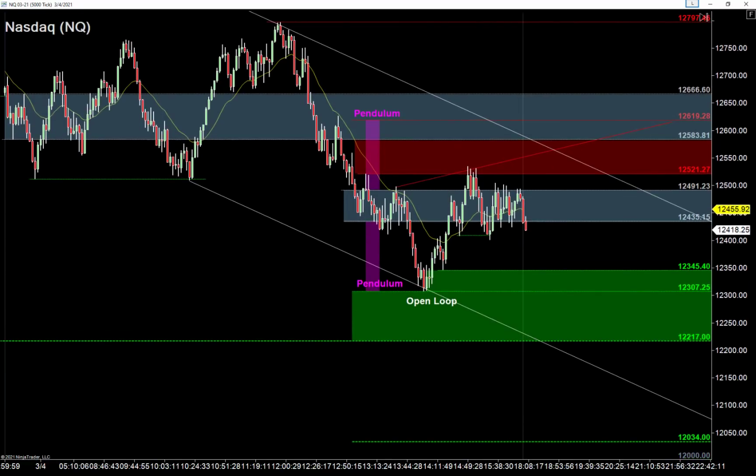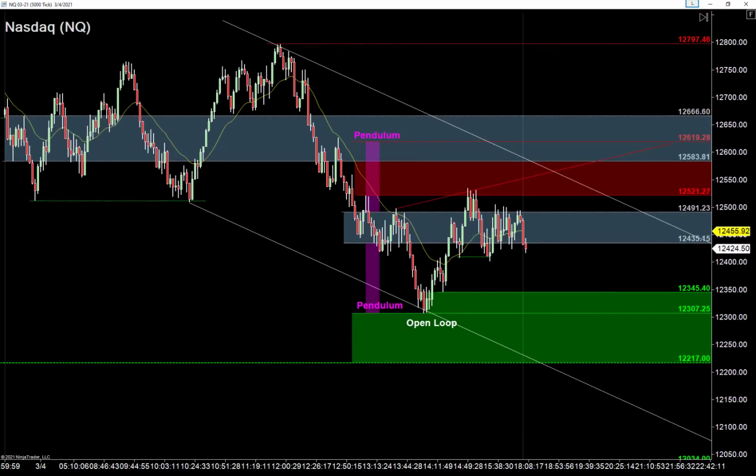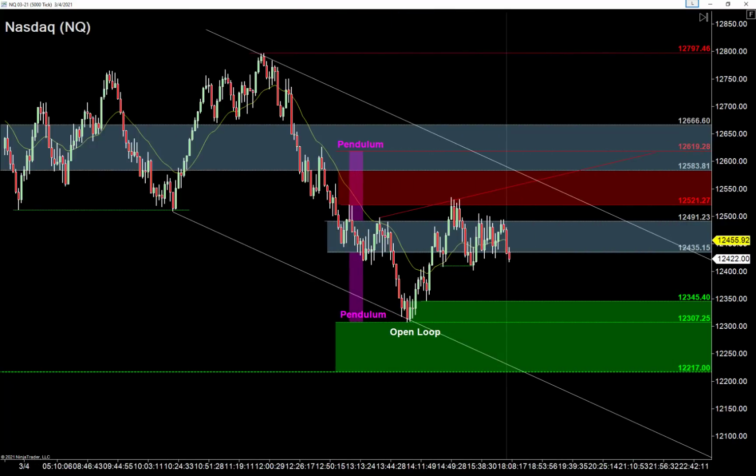Now remember, bears have control. The bears would love to take out this low at 12,217, with a big level lower at 12,034. If the bears really get going tomorrow, they may make a run down to that 12,000, with a couple big levels down there, 12,034 and 12,217. That 12,217 level is kind of a big scary level, to be honest with you. But it's a pretty big area of support. You have to go back a few months.